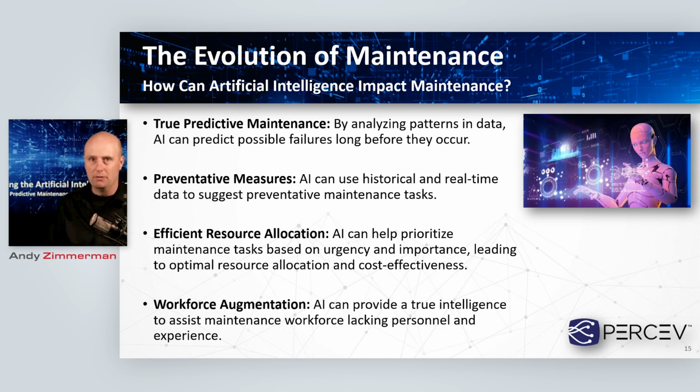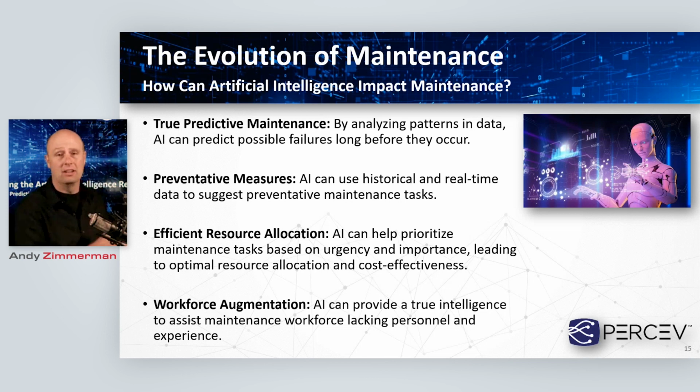So the question that I'm going to phrase in this particular slide is, how can AI impact the maintenance world that we just discussed? And it can do this in a variety of ways. First and foremost, I think AI is really the stepping stone through which we can get to a true predictive maintenance world. A lot of folks talk about predictive maintenance when they're talking about condition-based maintenance, but really when we're predicting something, we're truly looking into the future and trying to see when a particular asset is going to fail, right? So what AI can do is come in, help analyze patterns in data and help predict failures, hopefully long before they occur.